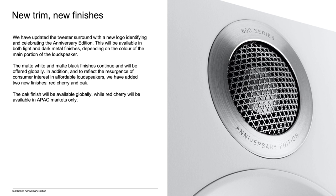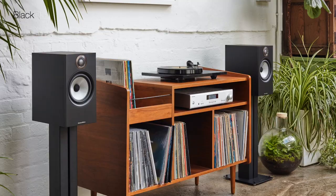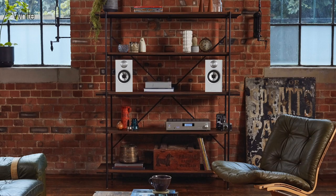We have the matte white and the matte black finishes carrying forward. We have also introduced two new finishes. Now, these are available regionally depending on where the product is sold. In Asia Pacific, we have a red cherry finish, but for European countries, we have this, the new oak finish, which we're very proud of. So there's the oak joined by the black and the white.